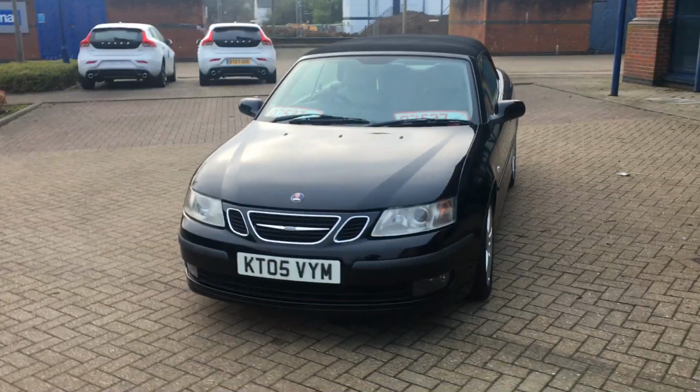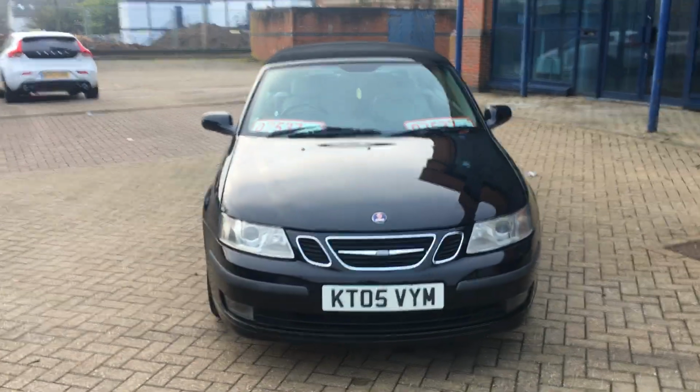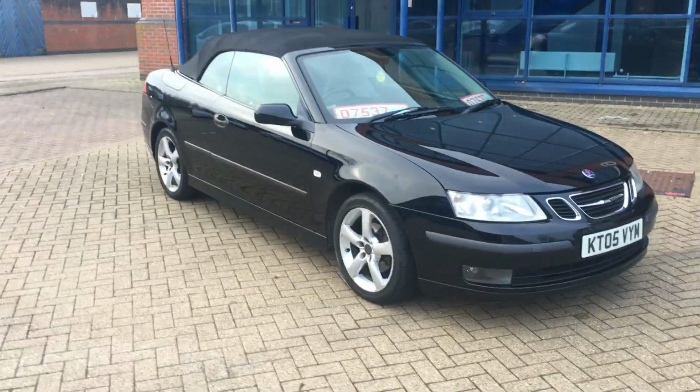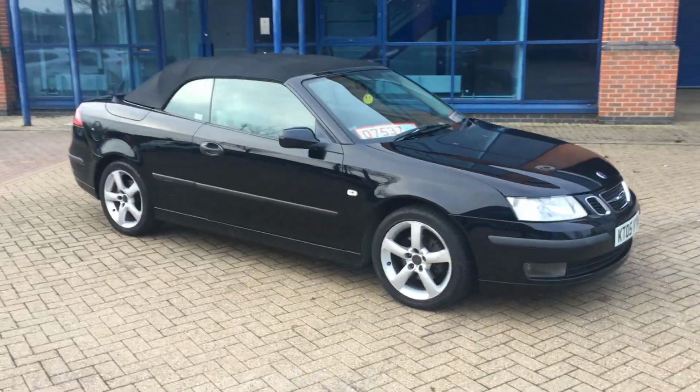This is the 2-litre turbo. It's the Vector edition, 175 brake horsepower, and it's very rare. It has the automatic gearbox. Now please forgive the background noise, we've got a bit of construction going on in the background here.